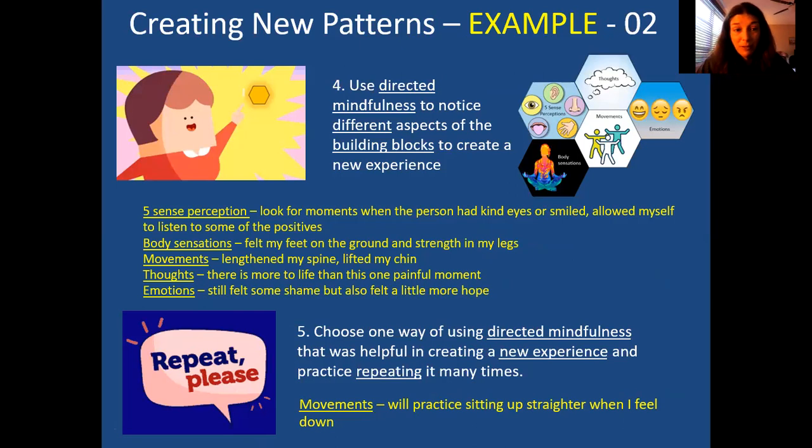All right, so let's go through them again. So 5 sense perceptions. Maybe I'm going to look for moments in the conversation when the person looked at me kindly or maybe smiled. Maybe the criticism was one tiny piece of the conversation and I saw that and then I blocked everything else out. But what if I opened my eyes to the rest of the conversation and I saw some kindness in the person that I missed before, right? Or maybe the person said other things. They said, you know, I didn't like the way you did A, but B, C, and D were good. And I couldn't take in the good before, but maybe now I can, right? Maybe now it's only fair to listen to the whole thing, okay? Instead of just being like, oh my God, I can't listen anymore. It's probably gonna be terrible, okay? So 5 sense perceptions, I'm opening up my senses to more.